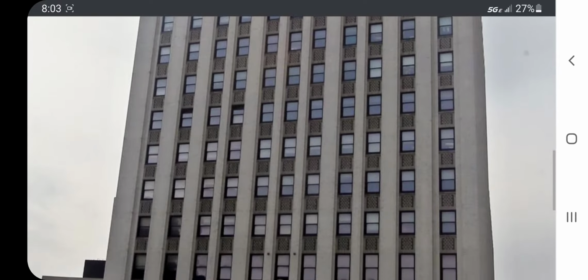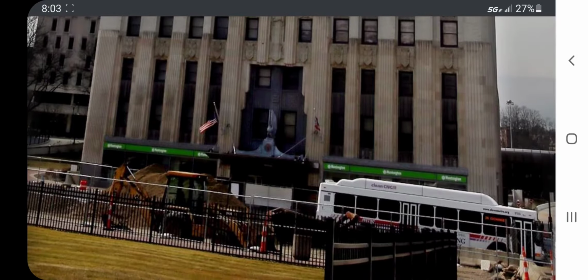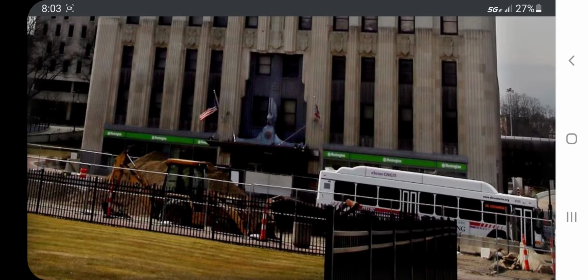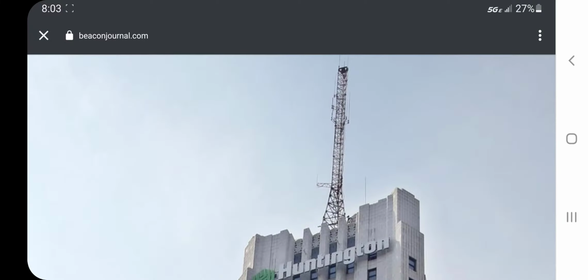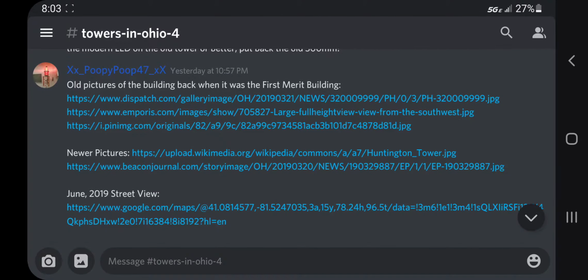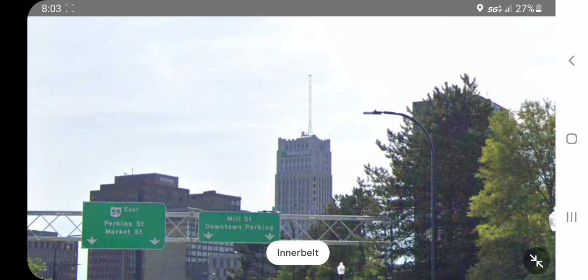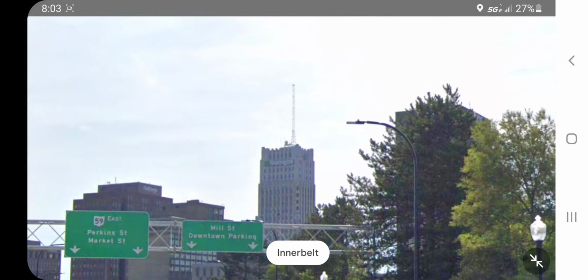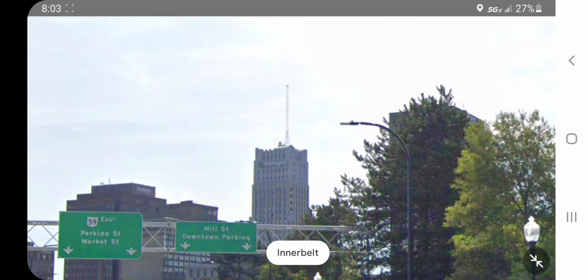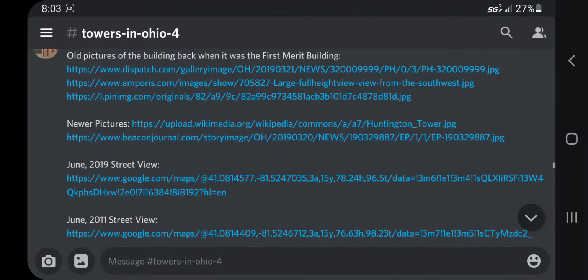And we also got more of the building. Then we got all this stuff. It looks like there's some knight armor headpiece on the building, at the entrance. Here's June 2019 Street View. Man, one month before its death. And the tower was bare too. It was completely bare boned. This is the reason why the tower was taken down. It's because it wasn't being used anymore.